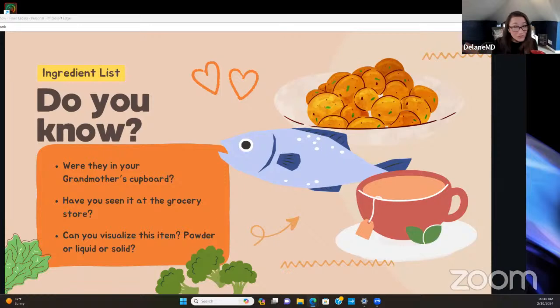But that's all. I don't know anything else about it. So have you seen it at the grocery store? That's another great thing. Do you know where you would go to find that at the grocery store? Can you visualize this item? Is it a powder? Is it a liquid? Is it a solid? What is it? Those are things you should be asking yourself.